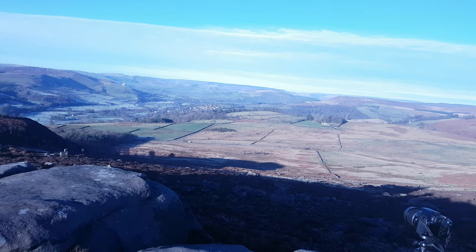So it's absolutely stunning. Right, I'm going to take a few pictures with the old Canon 400D and the 18-55mm kit lens I've got. I'm going to go over there quick before it blows over because it's quite blustery. So yeah, I'll see you in a bit, guys.